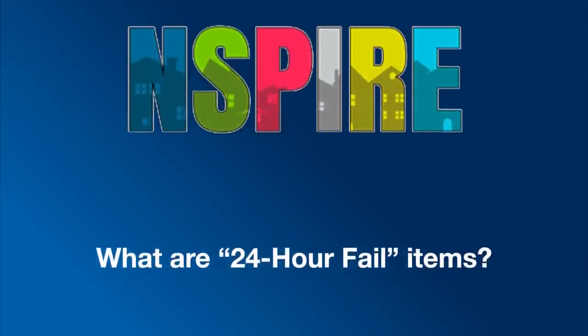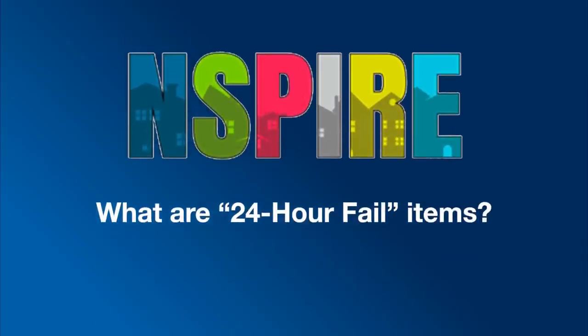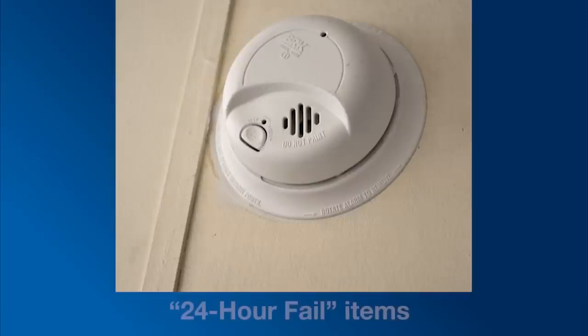Some inspection items pose a particular danger to tenants if they are not working properly. These items must be fixed within 24 hours of the failed inspection. They are called 24-hour fail items. The NSPIRE standards update what those 24-hour fail items are. The Metro HRA will be required to fail units if they are not in compliance with the following. Smoke alarms are required in each bedroom.